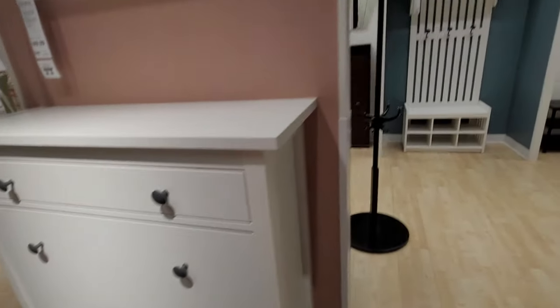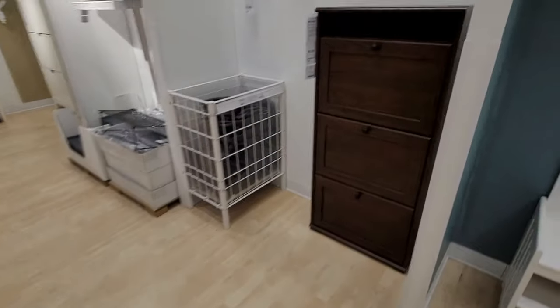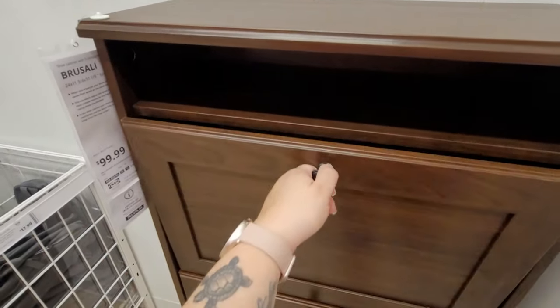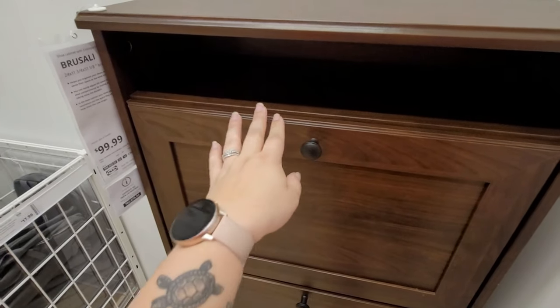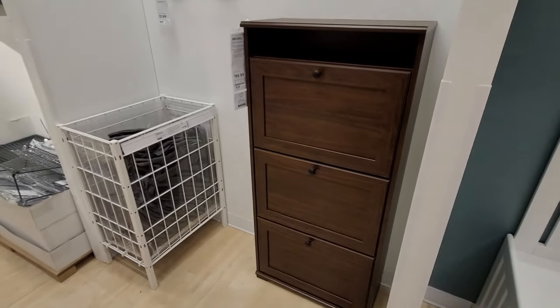And then there is actually another option over here that has the little shelf, and then it has a double option. I actually really like the color of this wood. That would be really pretty in a closet if you were setting your system up.